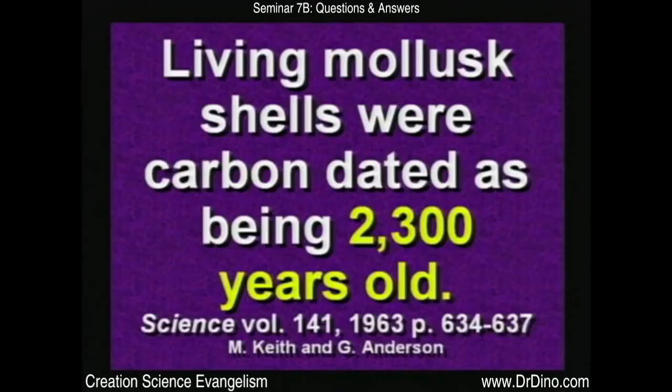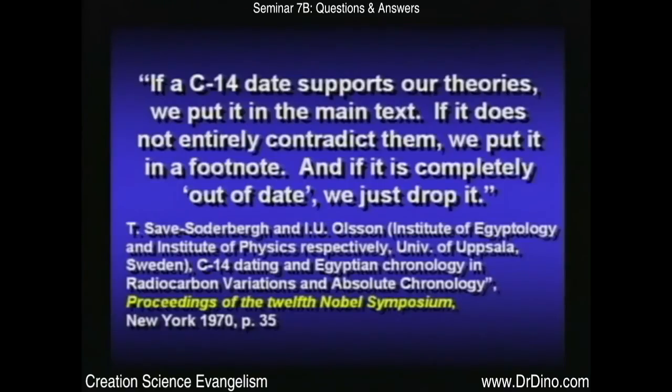Well, let's see if it's getting better. 14 years later, they tested a living mollusk, a clam, and it was 2,300 years old. Still alive. In 1970, at the Nobel Symposium, they said, if a carbon date supports our theories, we put it in the main text. If it does not entirely contradict them, we put it in a footnote. If it's completely out of date, we just drop it.